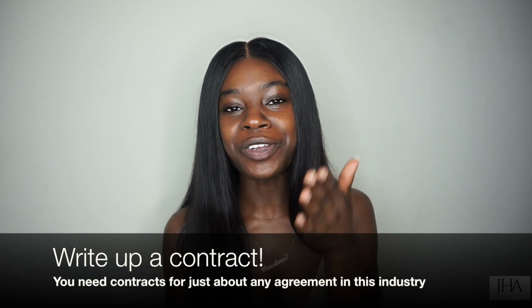Write up a contract so that your behind is safe and so that the models understand exactly what you're expecting from them after the shoot, during the shoot, before the shoot, whatever it may be. Make sure you have a contract written, because you never know who you're dealing with. Obviously choose people that you trust, but you always have to plan for the worst. Having a contract will ensure that nobody runs off with your hair, and that at the very least, everything runs smoothly in terms of the hair. Have a written agreement so that you're all on the same page in terms of how this hair exchange will work, okay?